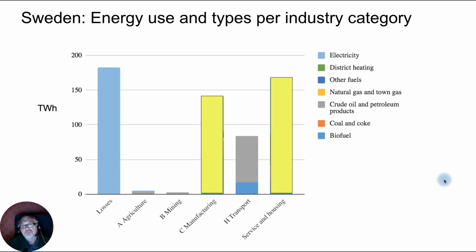And here we can see the majority of crude oil and petroleum products is used in transport. And interestingly enough, that's for fuel, and over 63% of what's used is the private car. Cars use more than lorries do. If we go to manufacturing, we see that there's a lot of biofuel and electricity, which comes from nuclear or hydropower. But manufacturing uses coal and coke more than crude oil and natural gas, and it's actually a smaller proportion than used in transport. And finally, in service and housing, here there's some crude oil used for heating and coal and coke.